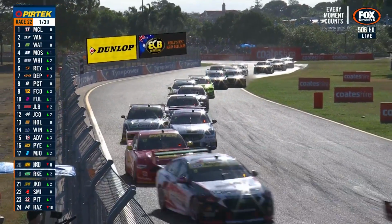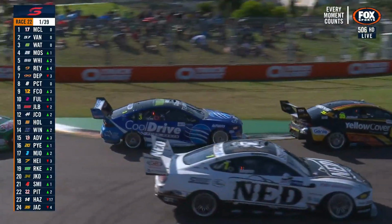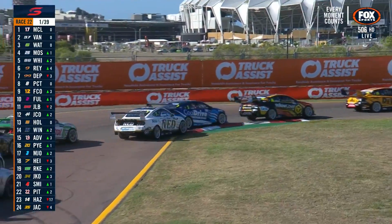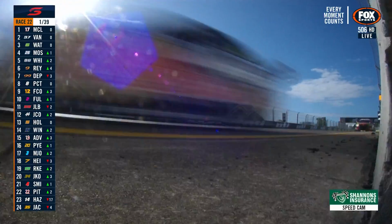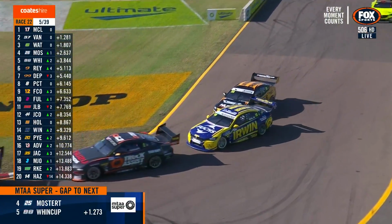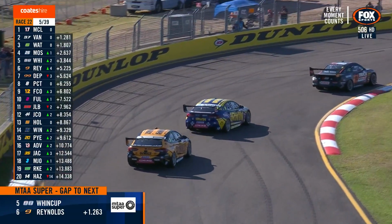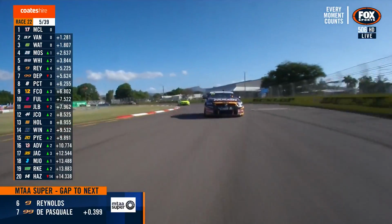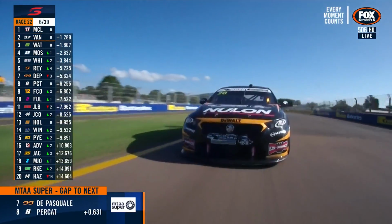Reasonably calm through the middle part of the field there. It didn't look like it was going to be. What happens here with Heimgartner around the outside of Macca? Oh my God, I thought that was close then, but in the end, the teammate, Rick Kelly, got by. There is a gap next week for them to be able to deal with it. Oh. Scott Pye on his own teammate, Mark Winterbottom. That'll make for a fun debrief. Why were you leaving your signature on my right rear corner?